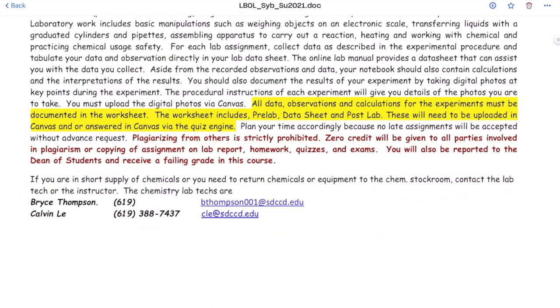Our lab tech this semester is not Calvin. Calvin was our lab tech for the past 3 or 4 years. It's gonna be Bryce. He'll be out there 11:30, 12:30. Be nice to him, okay? He's actually our newest lab tech. We wanna keep him around. And he's a really nice guy.